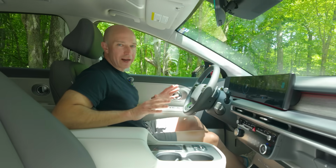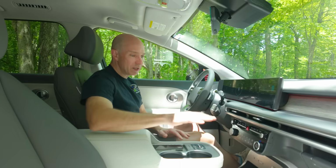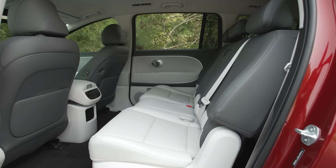There is one thing though that I do have to hit Hyundai on for the interior. At $66,000, we still had to pay $230 extra to get carpeted floor mats. Come on, $66,000 and we're paying extra for floor mats? Hyundai, it's fine maybe in a lower level vehicle, not at this level.